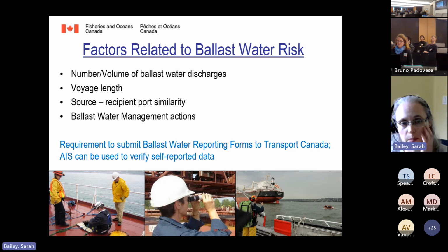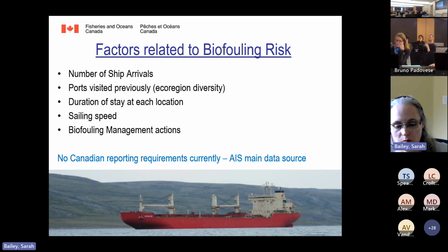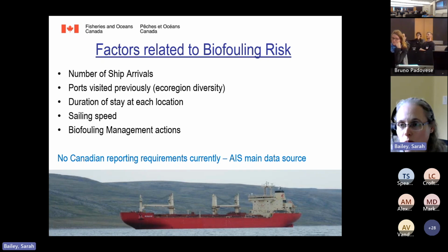We've heard a little bit earlier today about looking at where they're doing ballast water exchange and mapping their transits, that kind of information. But actually, I think for biofouling, the AIS data is even more important because ballast water may not necessarily match the last port of call for different ships. We would have to make assumptions about, with each stop, whether a ship is loading or discharging ballast water. But with biofouling, each location that a ship visits is important for assessing the risk.